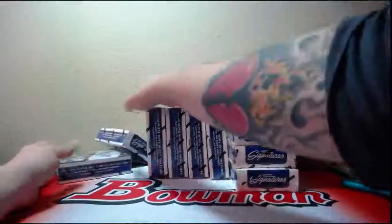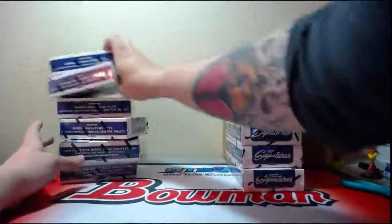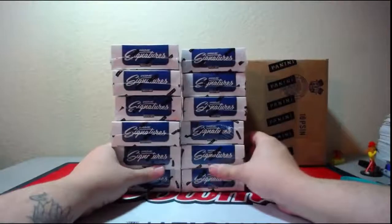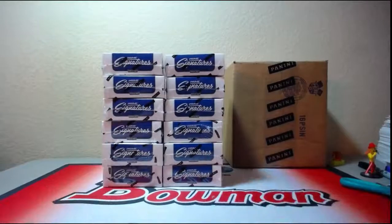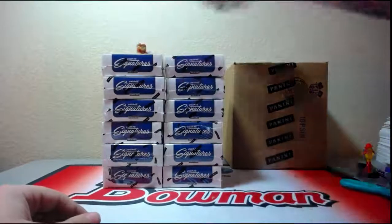Alright, lots and lots and lots of little boxes. There's more Prime signatures, but I'm only speaking to one guy right now, so I'm not gonna really hype up too much. More Prime signatures that I can break tonight, at least one more. In the store, I think it's down to 10 spots.